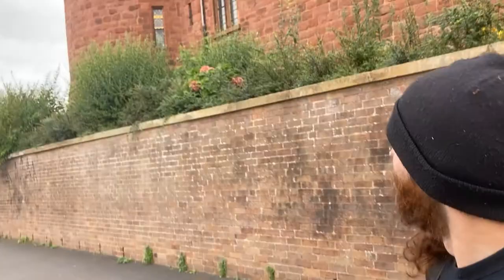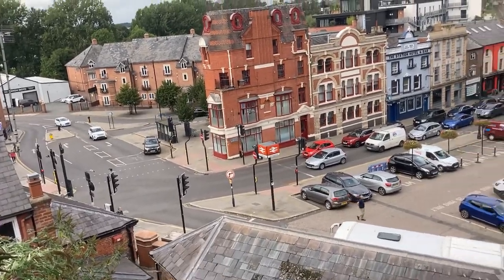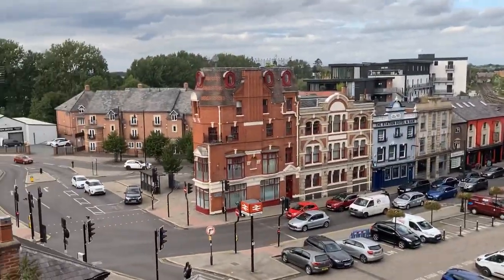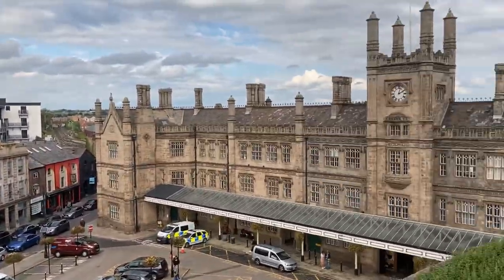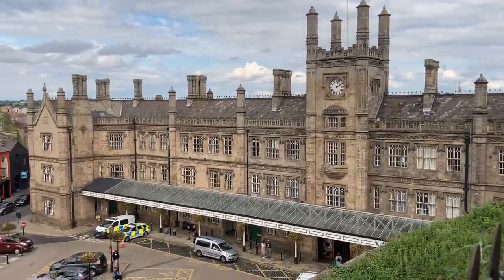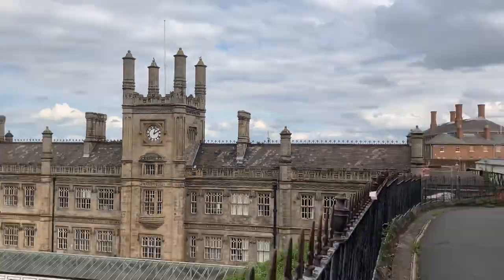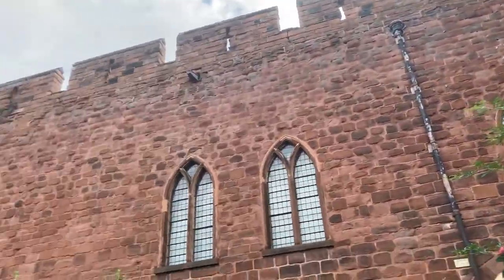Right, Shrewsbury Castle, just here. It's old. I'm not sure what that is. But yeah, tall old buildings. We're very high up. These buildings meet on the same level. Look at that bad boy. So a lot of history here.